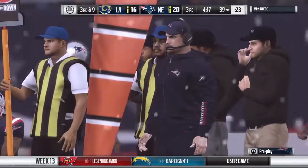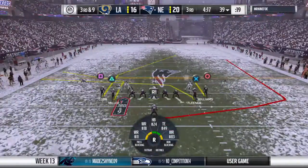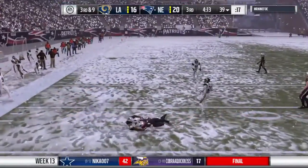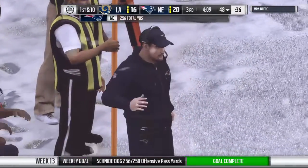Offense in a little bit of a bind here, 9 yards to go on third down. Throwing is Rodgers on third down. Completion left side to Miller. 9 yards on the play and a first down.